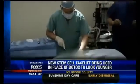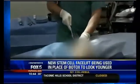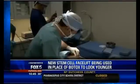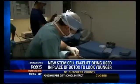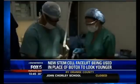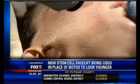The procedure uses adult stem cells found within the patient's own body to regenerate the volume our faces lose with age. It's kind of like gardening. We're planting seeds and waiting for the harvest. The seeds of youth come from injecting stem cells into the patient's face, using a laser to activate them, and then waiting for the stem cells to germinate, filling out the face.